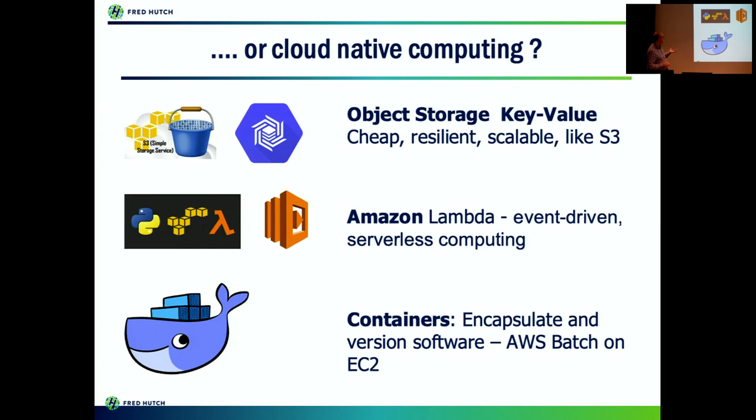And then containers. AWS Batch is basically a container service.